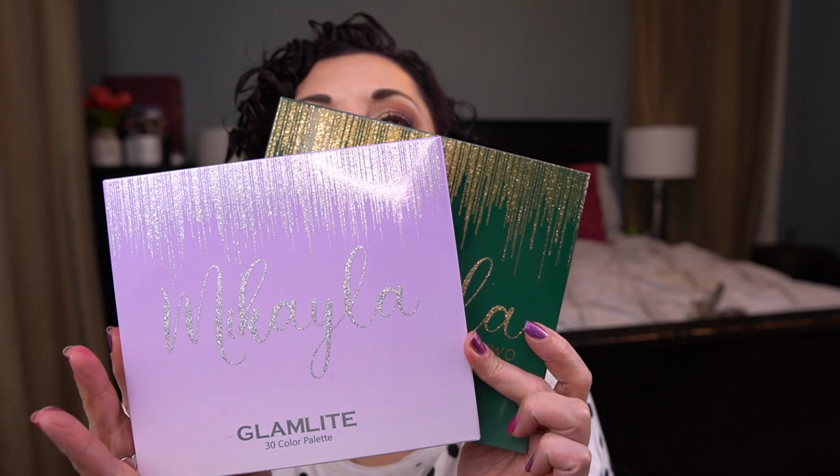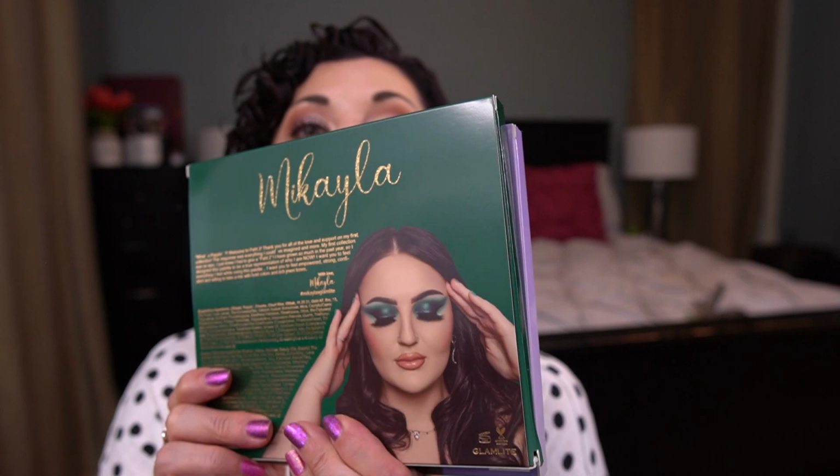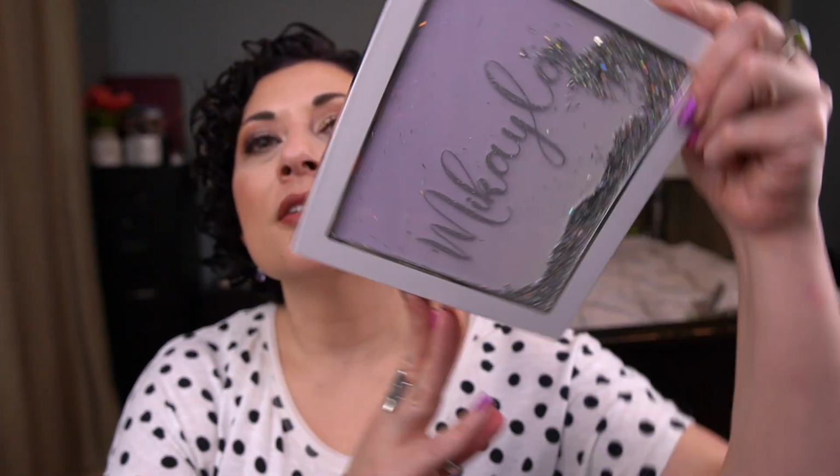Now, originally I was not going to pick either one of these up, but they had them as part of a duo for a really good price. When I first went on, the duo was sold out, but then they put it back in stock. Anyway, the 2 Michaela palettes, and I don't even watch her. I mean, she does beautiful makeup. I've seen some of her TikToks, and her accent is strong, and I freaking love it. So anyway, here's the packaging on the first one. And I know this is an older palette. It's been around for a little bit. There's the packaging.